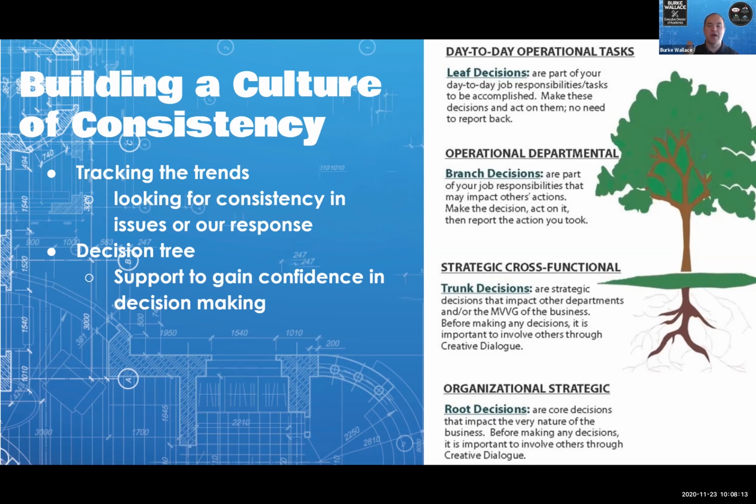And so down at the bottom is root decisions, and these are core decisions that impact the very nature of our business. So these are things that even I, as executive director of academics, would not make decisions on my own. We have a flat leadership in that regard, and so I would work with the department directors from the other departments and our governing boards, stakeholder meetings, et cetera, before we make something that's a root decision.